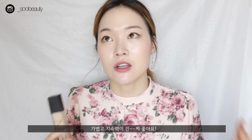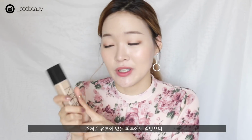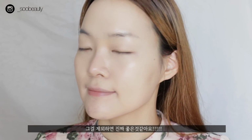It is such a long wearing foundation. The longevity is complimenti. It does not disappear, it does not get messy, and considering I have combination to oily skin, that's saying a lot. I've seen people with dry skin love this. For me, I have oily skin, and this seems to work really well. So guys, this is like a winner here, aside from the price. Now, obviously, this doesn't give me full coverage. I still need to go in with a concealer to cover up some spots. But anyways, aside from that, amazing.